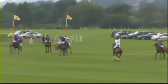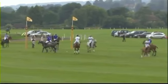From the Lito sends it along the floor. Look at that.